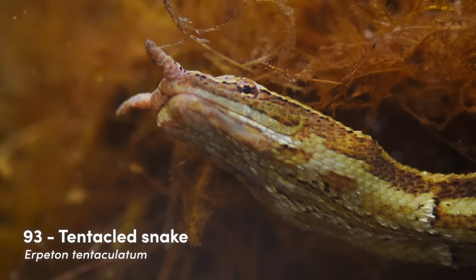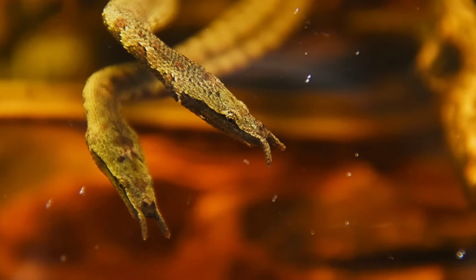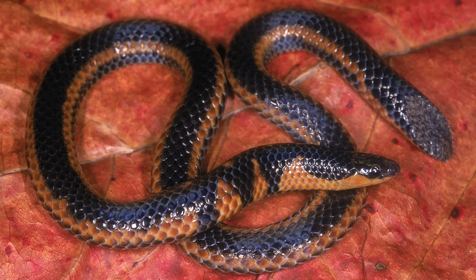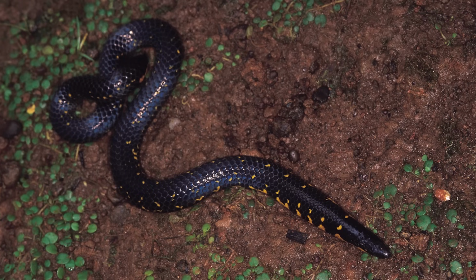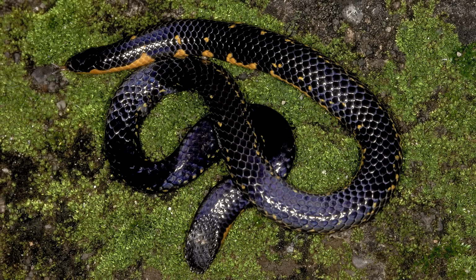The tentacled snake is the only species of snake to display 2 tentacles protruding from their snout. These tentacles have been shown to have mechanosensory function, which provides the basis for the senses of light touch, hearing, proprioception, and pain. The Bombay shield-tail, also known as the Bombay earth snake, is a member of the Uropeltis family, which derives from the Greek eura, which means tail, and pelte, meaning shield. They are a non-venomous burrowing snake endemic to southern India.